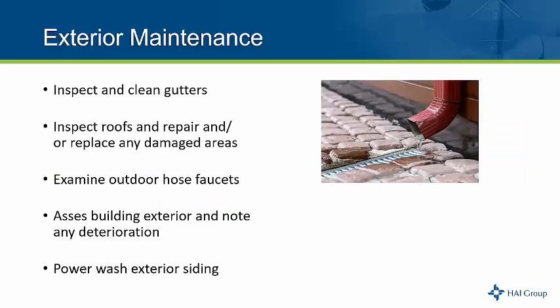A few areas to note for exterior maintenance in regards to spring cleanup. You want to check your gutters for any areas that may be clogged. Also examine your gutters for any that are cracked or leaking. You want to make sure that downspouts are draining away from the building. Keep in mind, poor drainage can lead to weakened foundations and/or flooding.